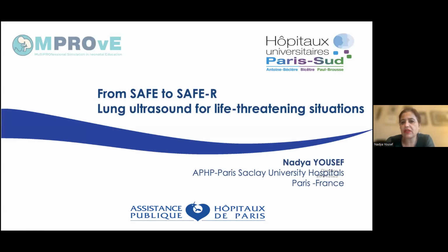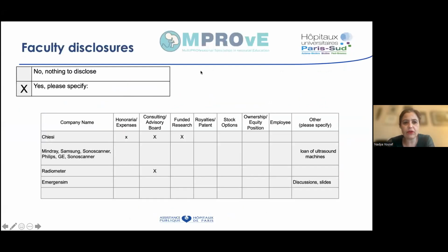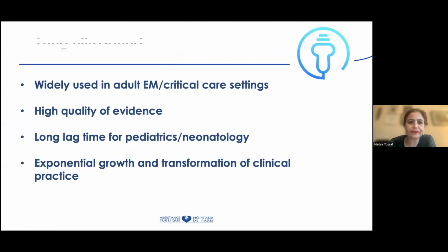But being faced with a situation of undifferentiated shock or collapse is difficult, and we don't really have that many tools at the bedside. So for me, this is a big step forward towards patient-centered care and patient-centered POCUS protocols in life-threatening situations. I have no conflict of interest relevant to this talk to disclose.